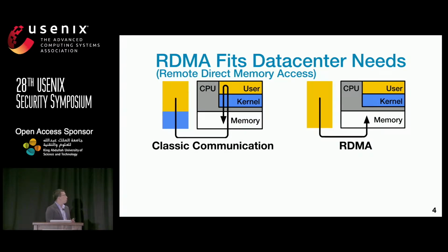In comparison with traditional classic communications, the classic communication goes through the user space applications and traps into the kernel, and when the request arrives at the remote side, it will be processed by the CPU and go back to the memory again. In RDMA, the request is issued from the user space application, goes through the library and interacts with the hardware directly. When the request arrives at the remote side, it will access the memory directly. Therefore, the kernel and CPU are no longer involved in RDMA.